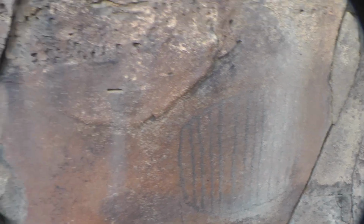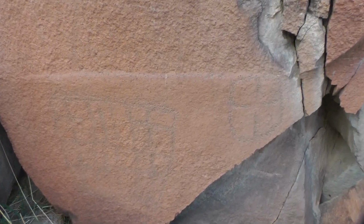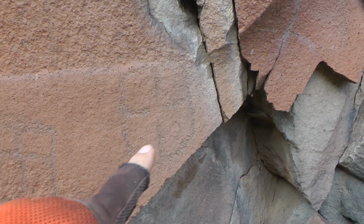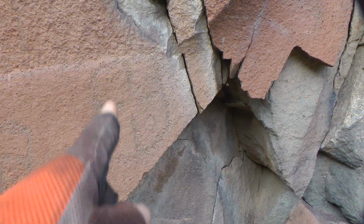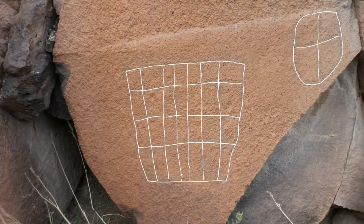Let me show you something else over here. Right next to it, here's another series of symbols. You can hardly even tell they're here, but look, there's a circle with a cross in the middle and some kind of square type pattern right here. Very hard to tell or see because of the coloration and, I guess, the age.